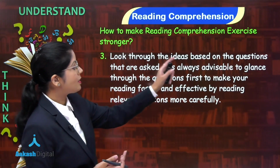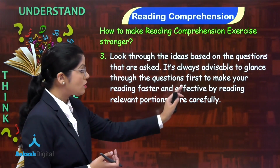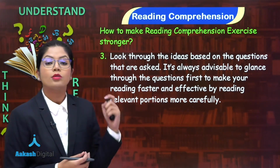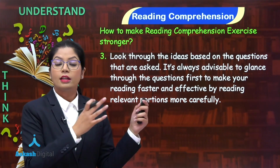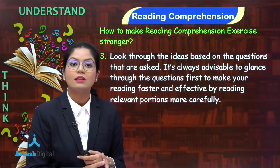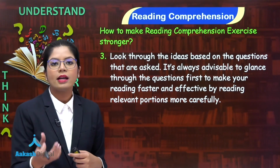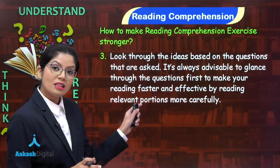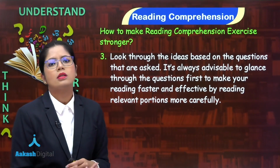Similarly, look through the ideas based on the questions that are asked. It's always advisable to glance through the questions first to make your reading faster and more effective by reading relevant portions more carefully. Now, this is where most of you differ. There are students who would think reading questions first is better. There are people who think reading the passage first is better. Remember, the strategy of reading comprehension changes as per the nature of the passage. So the first thing to keep in mind is that when I browse through the questions and understand what nature they belong to, I can come back to the passage and see which portion is relevant enough to be understood. Thereby, glancing through the thought flow is also sufficient to understand the main idea.